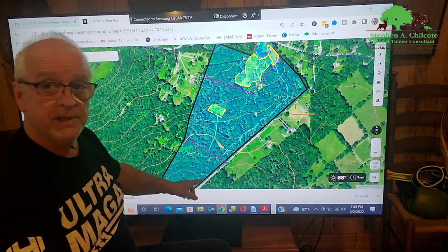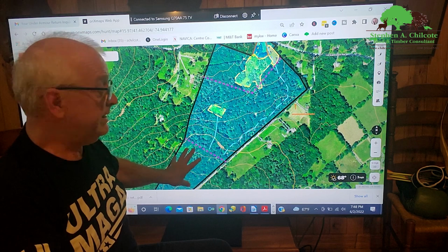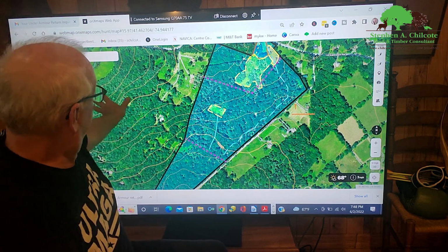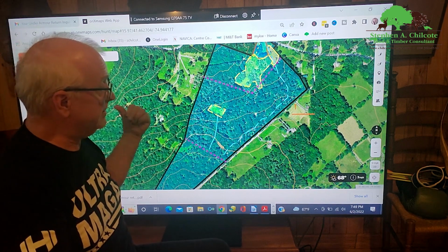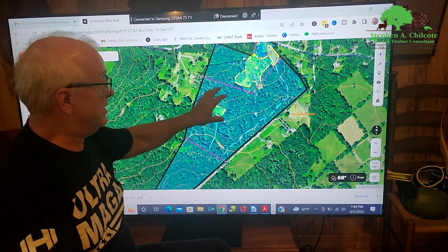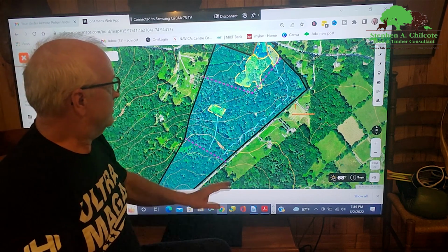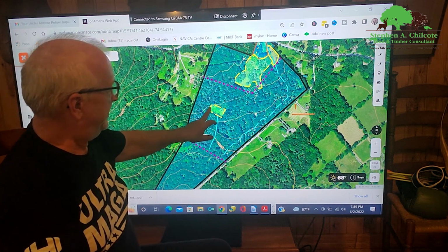It's pretty thick up in there, and the terrain is such that deer like to bed down there. They also like to bed down over on this property. There's a big swamp way up that way, and I think a lot of bucks are going to come in looking for does if we can increase the doe population around here. So this area is going to be a 3-acre food plot, and this will be a half-acre food plot.